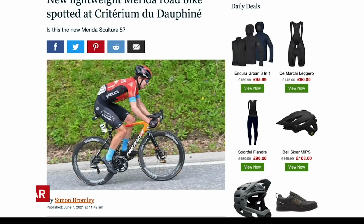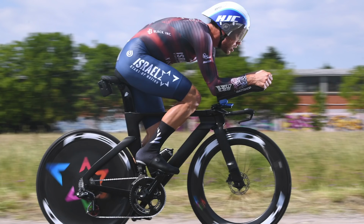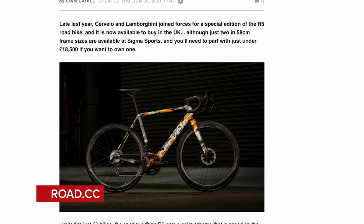This week we've got loads of hot and spicy tech, including new bikes from Merida, Trek, Factor and Cervelo. Plus this week we're going to be discussing some of the advancements in materials science that could have a big impact on the cycling world.